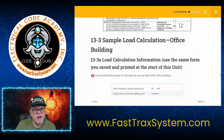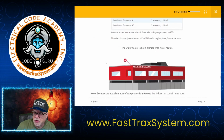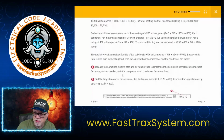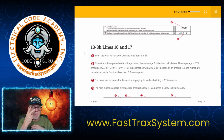Here's a sample calculation for an office building. So people ask us, do you do calculations for office buildings, commercial applications? Absolutely we do. Use the same form you did at the beginning. We give you all of the details about this office building, and we walk you through how you fill out the form. We even give you explanations during that process because it's a two-step process. Actually, to be honest with you, it's really three steps, but I'll talk about the two important steps.